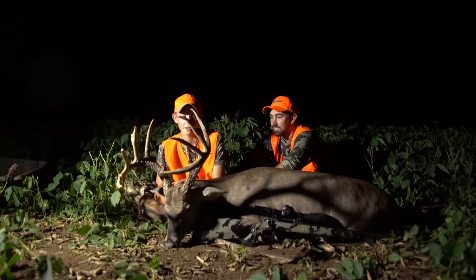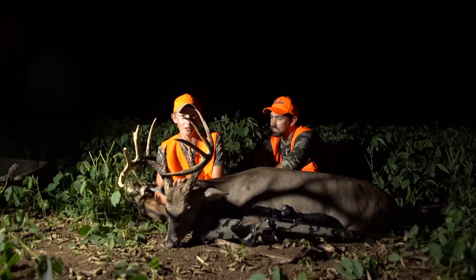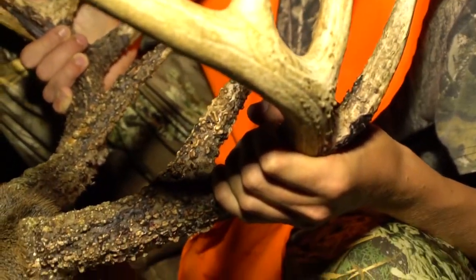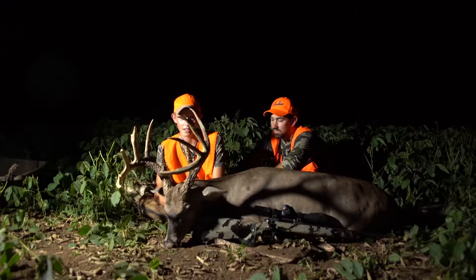Well, we just shot this nice buck here at K&K Outfitters. I'd like to thank Wes here for helping me with all this, and Keaton here from K&K Outfitters for letting me come here, and my mom and dad for bringing me to do this hunt.